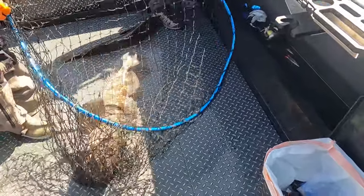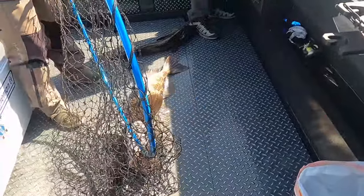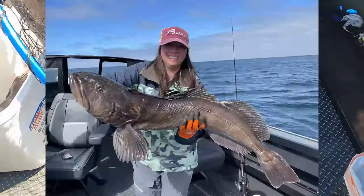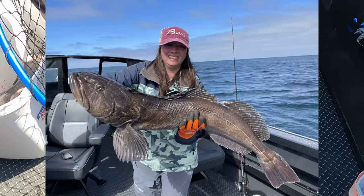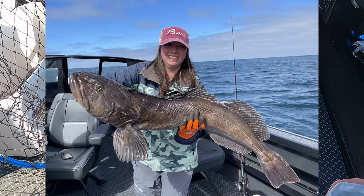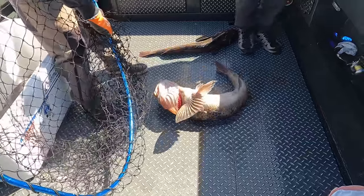Dude, can we bonk him? You're gonna have to, dude. This thing's pissed. Look at the size of its head. That's insane. You better get a good picture of that. Oh my gosh. It just keeps getting bigger. Dude, he's gonna bonk himself. Big. Dude, I do not want to hold that. It's gonna eat me.